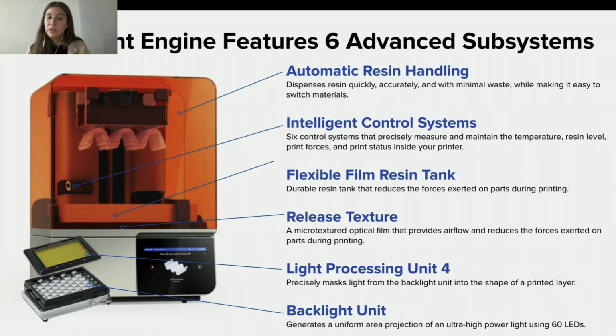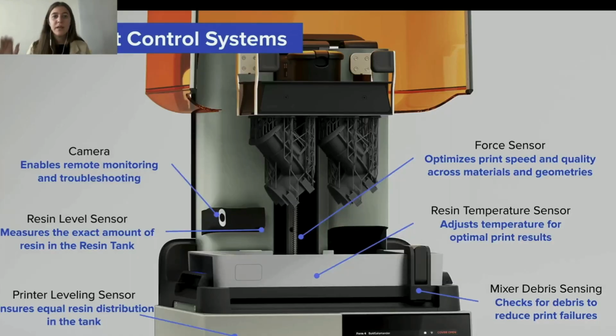Then we also have intelligent control systems, which we will see in a second. But important to know that we have the resin tank with a flexible film. It's very durable and resistant to scratches and punctures, and is also responsible for reducing those forces during the print process. As we saw before, we have the backlight unit and the light processing unit 4 with the release texture. All of these elements are responsible for emitting our light and masking our light, and also helping with the low force print process per se.